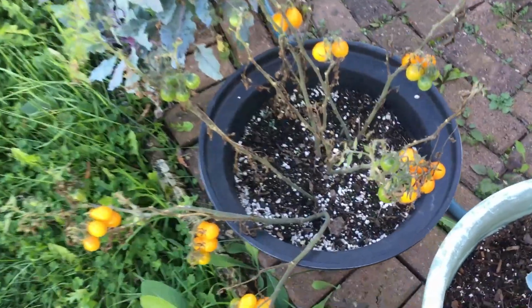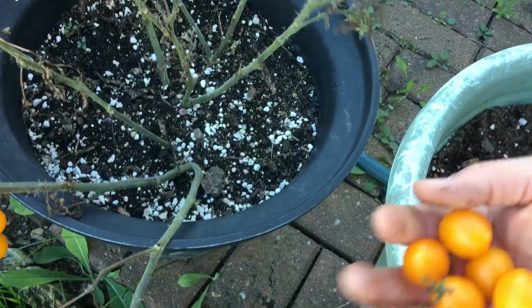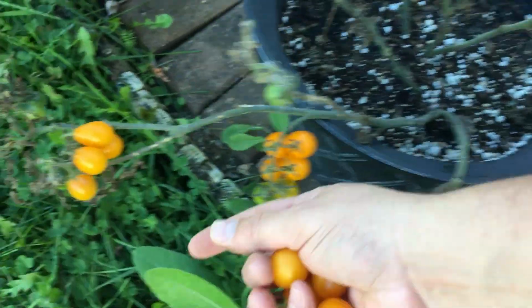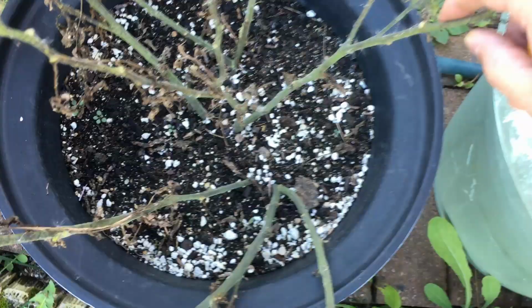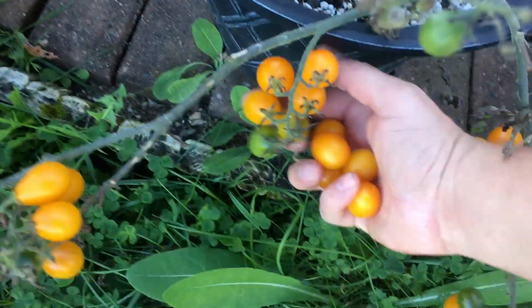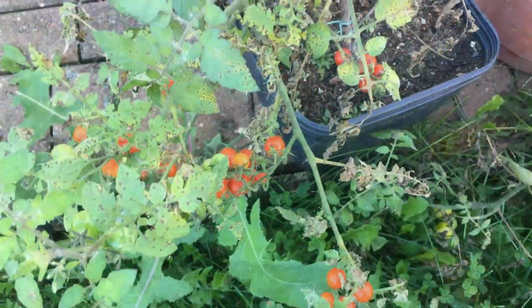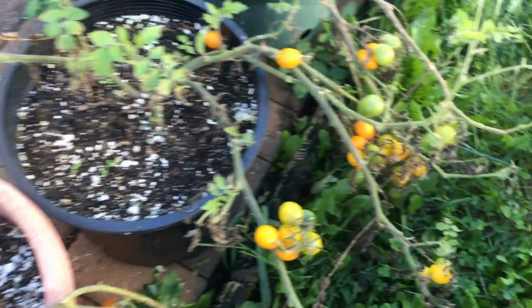Oh, and our cherry tomatoes that never did get transplanted beyond a little bit of an uppotting, they're still producing. Look at this. This is just stem and tomato. That's all this is, but we're still getting multiple handfuls off of these plants. And they're like that the whole way down our patio.